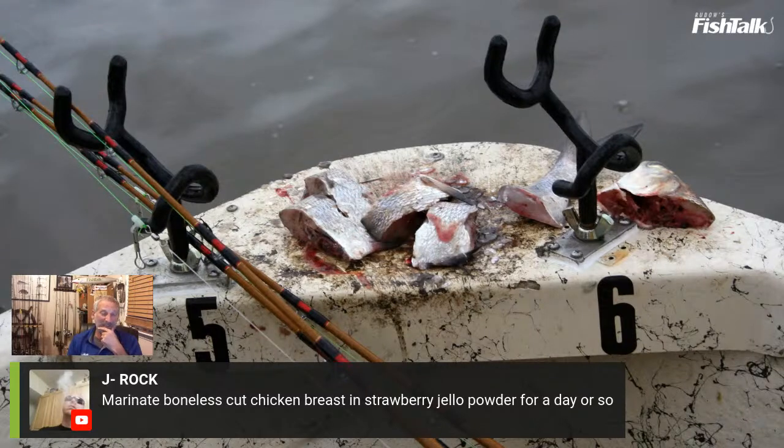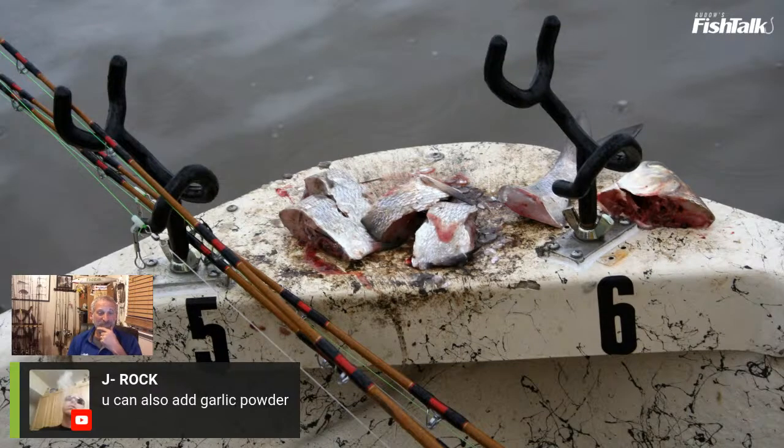I've never done that. You can also add garlic powder. Evidently, these fish have a taste very similar to a lot of humans. Yes. That's what I'm gathering here. Gotcha. These guys say they're catching 50 pounders with this method. Ooh, nice.